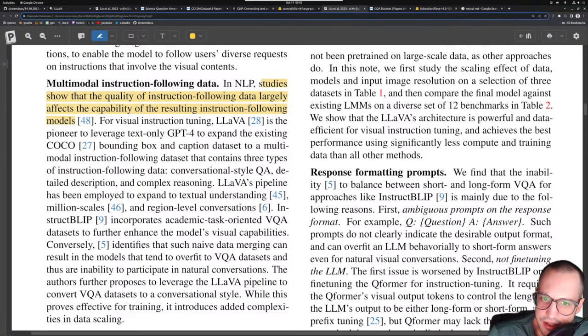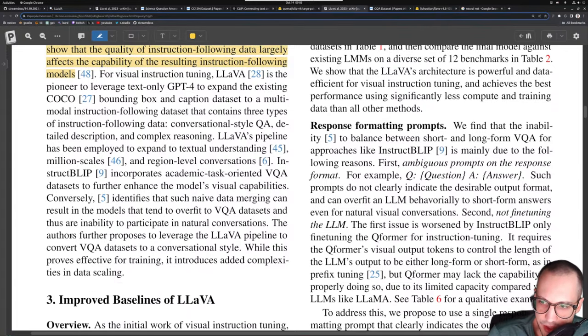Caption datasets, blah, blah, blah. The pipeline has been employed to expand textual understanding, million scales, region-level conversation. Authors further propose to leverage the LLaVA pipeline to convert VQA datasets to a conversational style dataset. That's actually kind of cool. Use this dataset to create more. The same way that LLaVA used CLIP to make this, you could use LLaVA to make a dataset for whatever you want to do, right? And I think that's actually going to be very common.